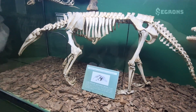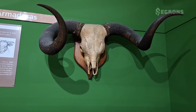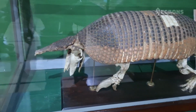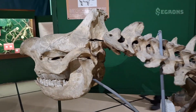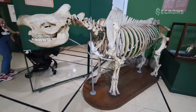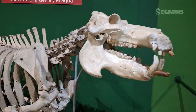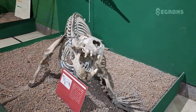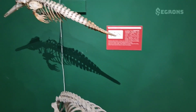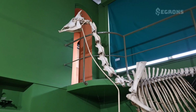Let's go back to this. Here you have a giant anteater, elephant, some tusks and horns. I think this is a giant armadillo and a different species. I think that's some form of rhino, prehistoric rhino or something. Mammoth, hippo, capybara. I think that's a sea lion. What I think is a dolphin, some different bones, bear, gorilla, giraffe.